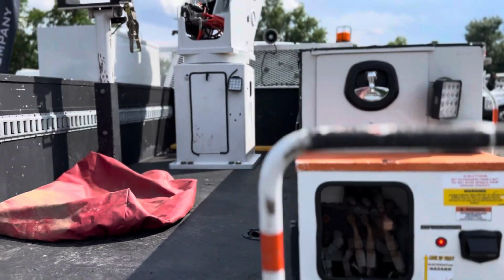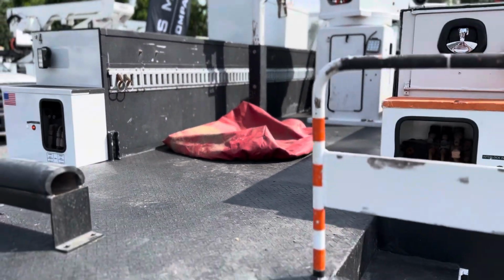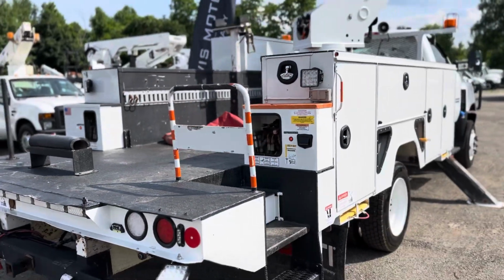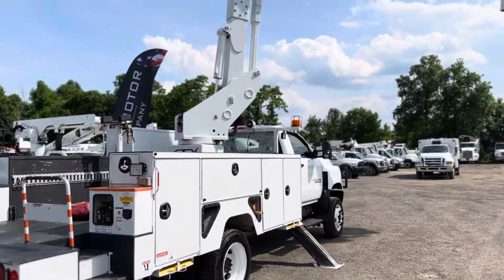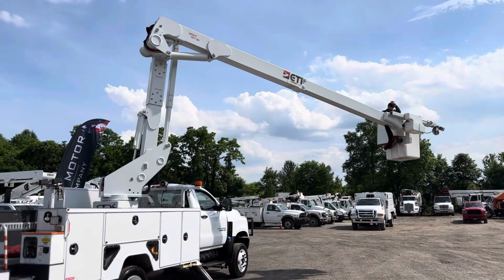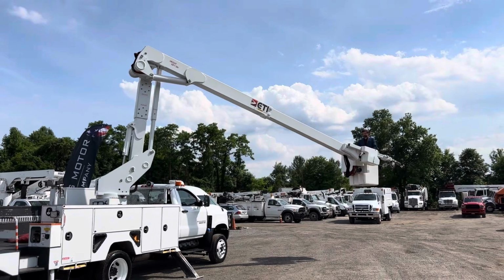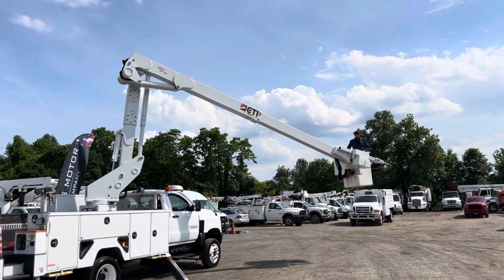So I'm not going to get up inside the bucket as he's swinging around here, but it is in nice condition overall. We did a little bit of light touching up on this thing, but when it came in, it was a pretty nice truck. All we had to do is remove the Co-op's logos and get it through our shop to make sure everything was 100%.